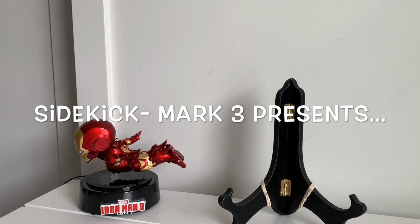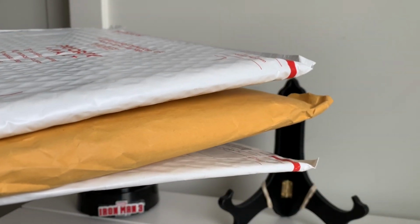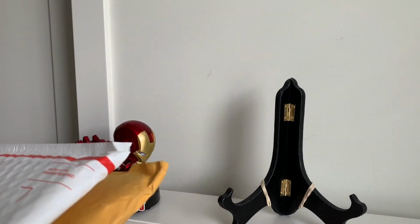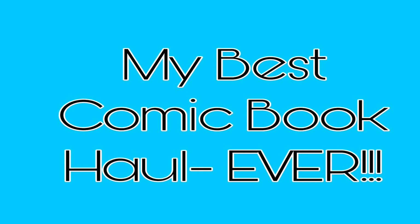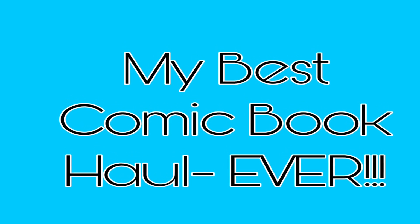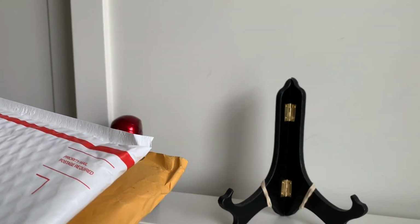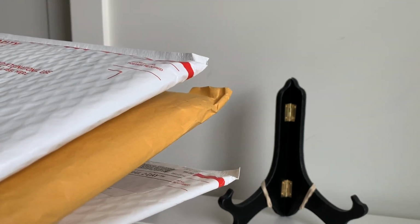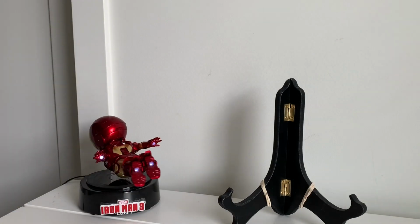And today, what I'm hoping to unbox for you guys is this mail bag. I've got three books here, and they are arguably probably my best unboxing haul to date. Kind of trying to think back of what I've had before. I know I've had some grails, but these are very special grails, and I just happened to get all of them in succession. So that's why I'm very excited to share with you these three books.